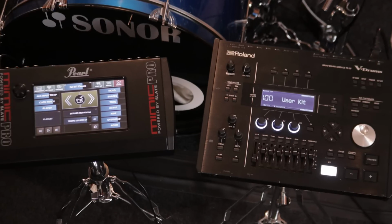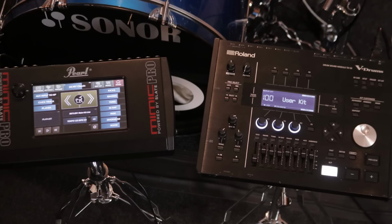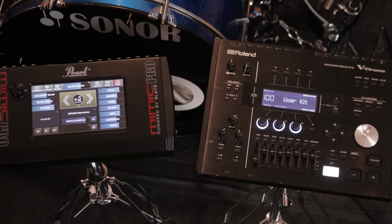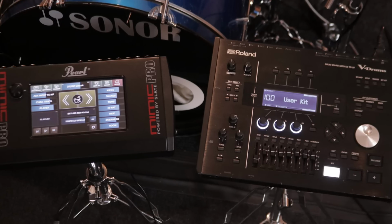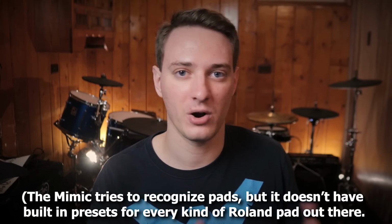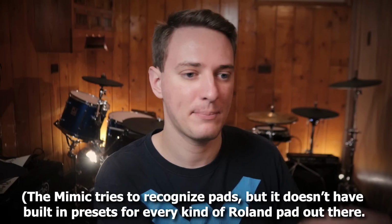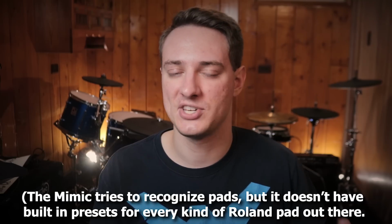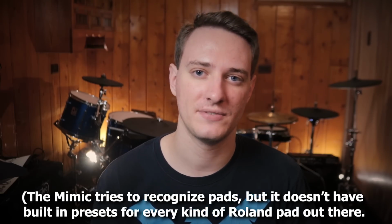Because the Mimic is made to work with everything, you have to make adjustments to make it work with everything. And you need to know a little bit of technical detail about how pads work in order to do all the settings correctly. Over on the TD50, because it works with all Roland pads, when you plug in a pad, there's a good chance that the Roland module will just recognize it. "Oh, that's a CY15R," and then it does the settings for you. As far as ease of use, I like seeing more on the screen of the Mimic. You can just tap on each snare and see what's going on. But overall, pad setup in the beginning is a little bit easier on the TD50 in my opinion.